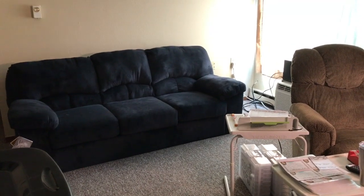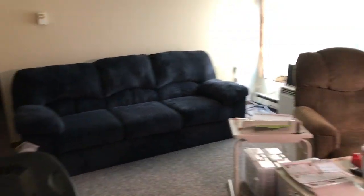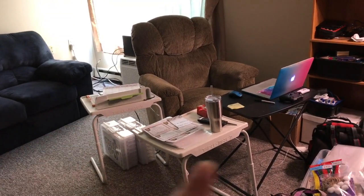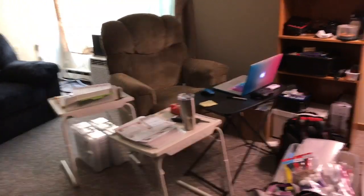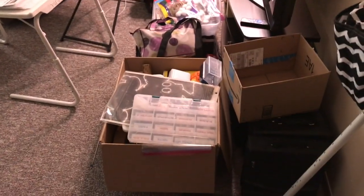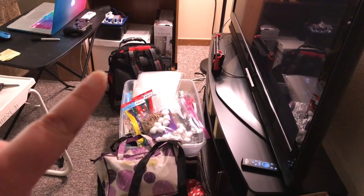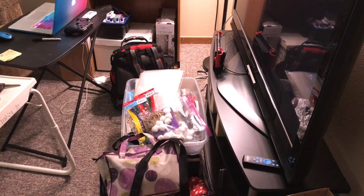So when you come in, there is my brand new couch, and then I have my recliner over here, and this is all stuff that I'm working on right now. And then I have a box of stuff that goes to school, along with some other stuff over here that goes to school. And then some stuff I'm working on that has some of my curriculum stuff in it, so I need to go through that.